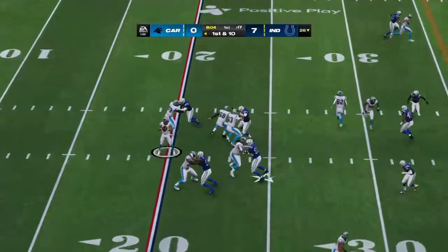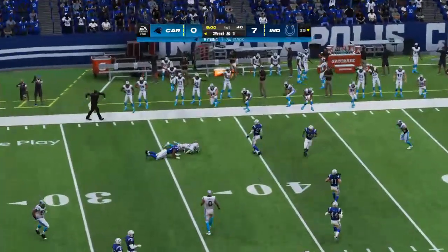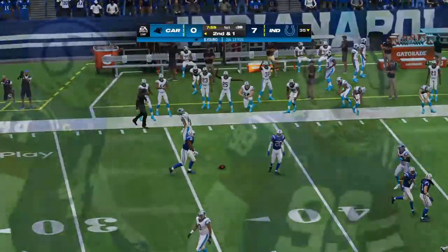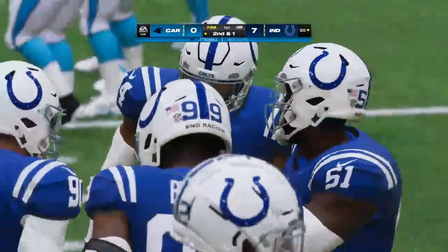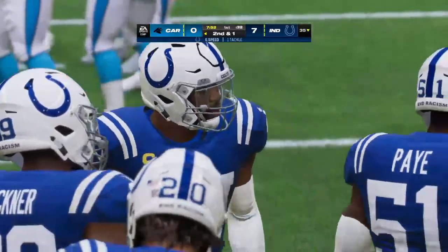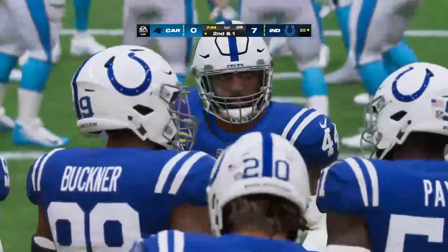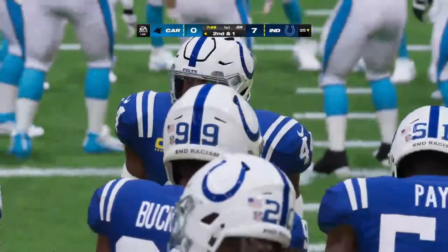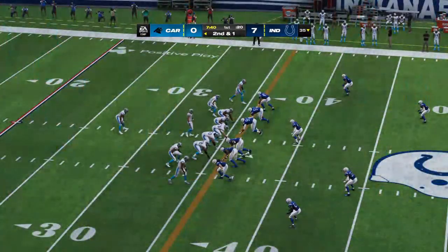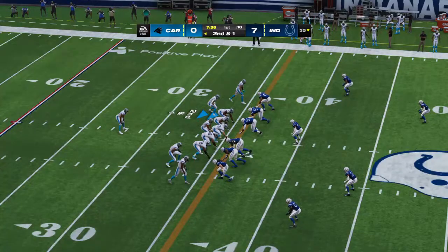On 1st and 10, Young. A short throw hauled in by Trimble. And this will leave him a yard short. Nice pickup of 9 yards on 1st down. Well, it's time for them to be good teammates right here. And what I mean by that is possess the ball for a little while. Get at least 2 first downs. Give their defense a chance to settle down a little bit after they give up a touchdown. Clock rolling as we hit the midway point of this first quarter.